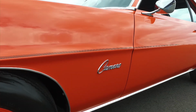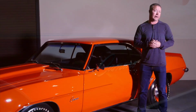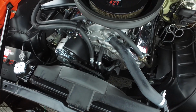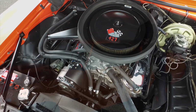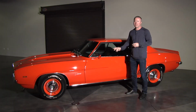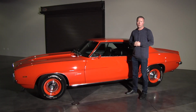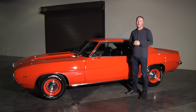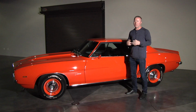When you factor in the fact that it's one of 3 cars that are verified to have the original motors, backed by an M22 4-speed, and on top of that it's got all the certifications from Jerry MacNeish, it's my belief that you're going to be very hard pressed to find a ZL-1 better than this ZL-1.